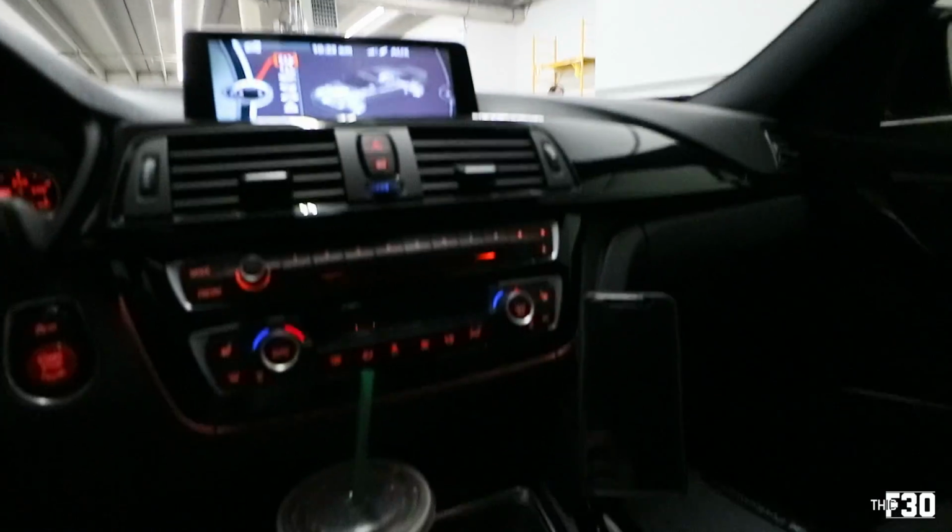More on that soon. Let's head over to Sensational and get this car looking good. All right, in Sensational, that's treatment. They just open up the door for me when I get here.